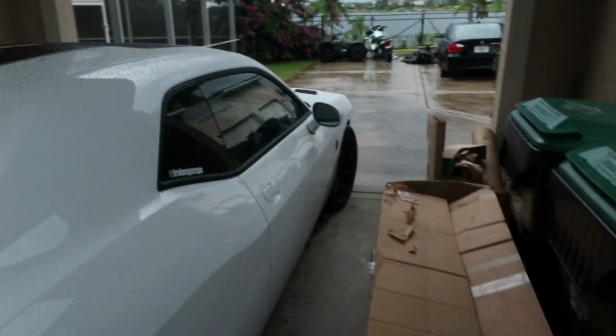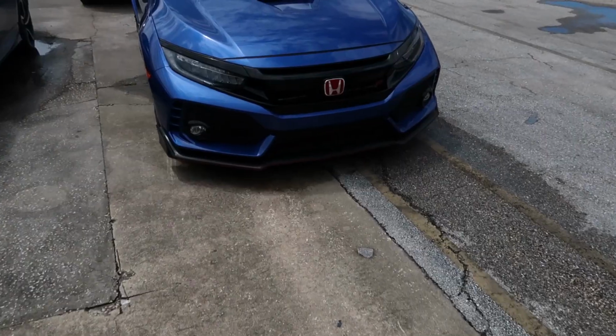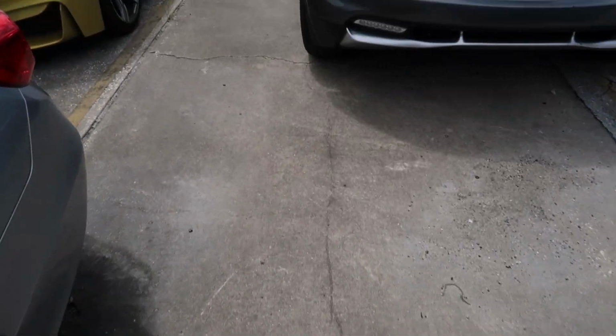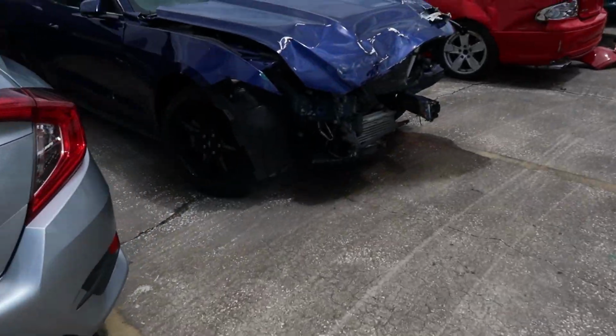So today we're going to get hopefully a hood. We're gonna go to this junkyard, or this salvage part yard, and just see what they have, and I'll see you guys there. We got a little Type R here. So right here now, I got quite a bit of parts. He's going to pull whatever's the cleanest one, honestly. Just want to come look at some of these.